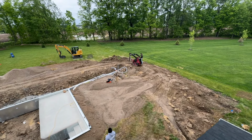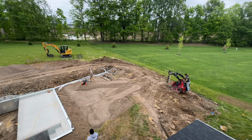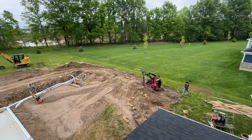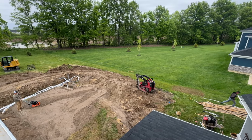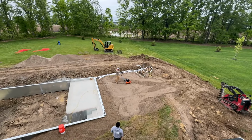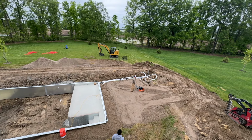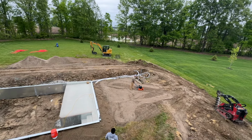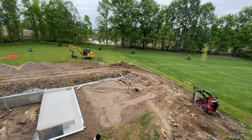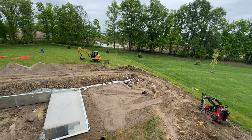So we got a lot going on back here today. We've got the company that's gonna install the pavilion here. They've got the auger. They're gonna be digging holes to set footers for the load-bearing posts for the pavilion. We've got a decent amount of slope off this end of the pool between the pool and the pavilion. So the guys are bringing in a lot of gravel and compactable material. They've got the plate compactor going through, really smoothing this out, getting it ready.